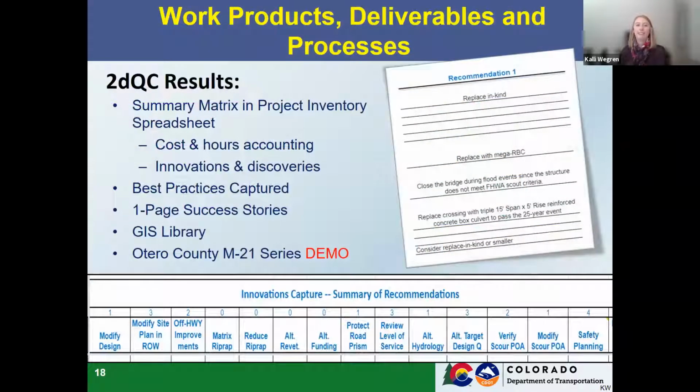So now to the fun stuff, our actual results and work products and deliverables. We've gotten quite a few deliverables throughout this process. We've started a summary matrix to keep track of all the different recommendations we've received. We're also tracking costs and hours. Like I mentioned in the beginning, we're estimating about 40 hours per quick check at $5,000. So we're just tracking that through these 53 projects to make sure that that's in the right ballpark.